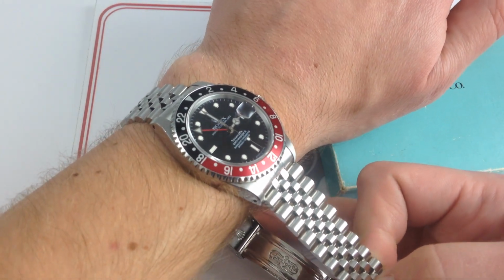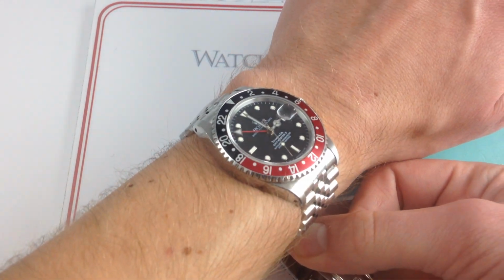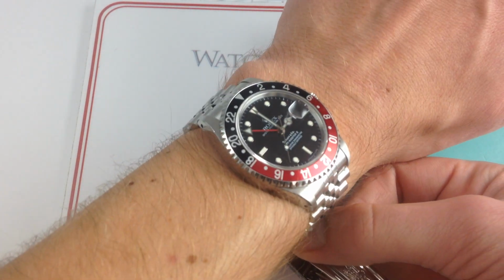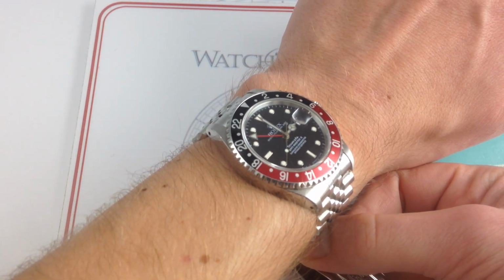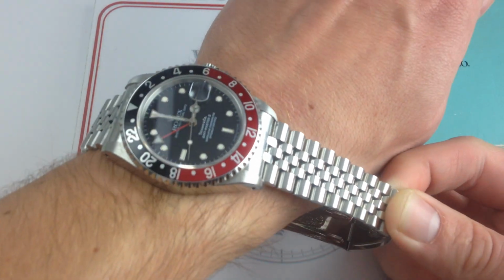Everything about it, and you can see it, 40 millimeters on my wrist, 6 1/3 inches, 16 centimeters in circumference, wears like the day it left Geneva and arrived in Manhattan. There isn't a single mark on this watch. More importantly, there isn't any evidence of it ever having been worn.